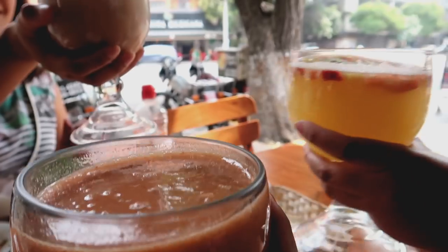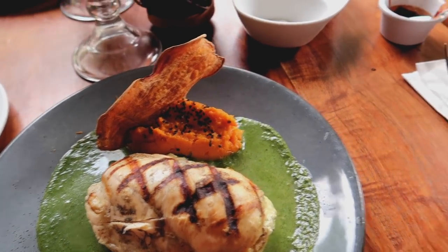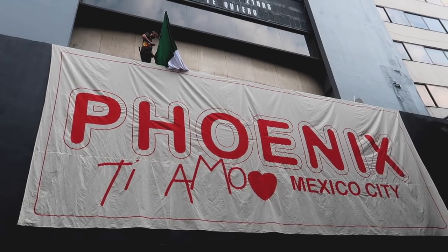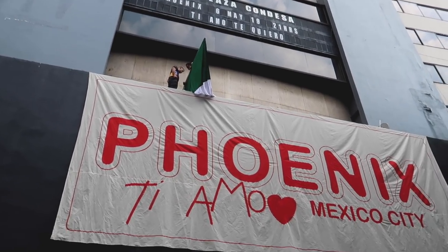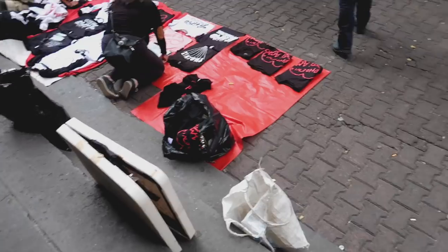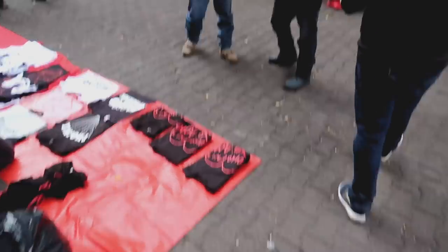Healthy cheers. Your food looks good too. Look at that. That's cool. We got unofficial merch and it's actually really nice. What the hell? This is actually really nice.